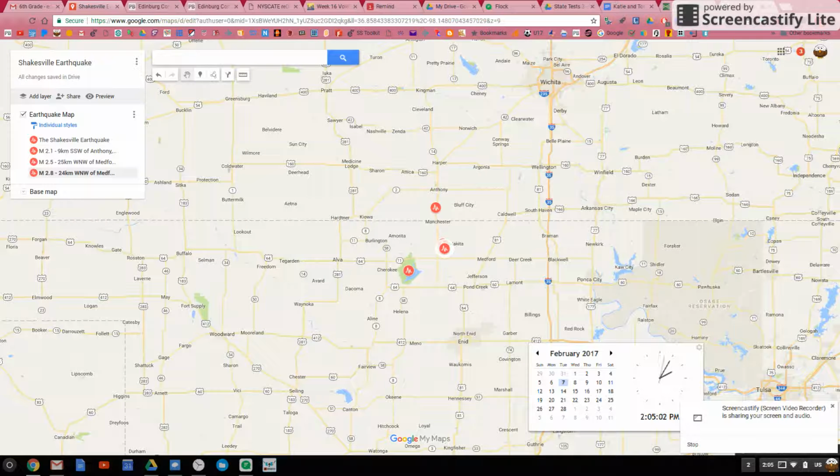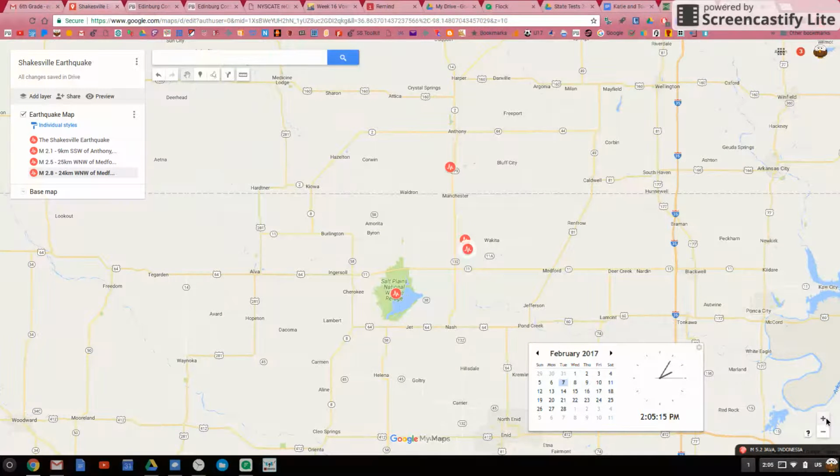Hello, everyone, and welcome to my research for the Shakesville earthquake. In front of you, you'll see a map of northern Oklahoma. We also can zoom in on some of the earthquakes relative to our location.